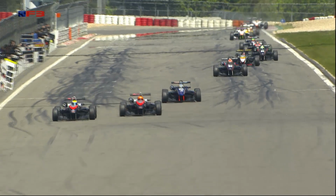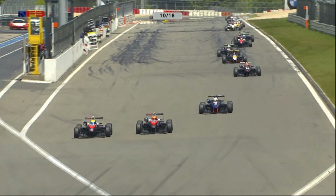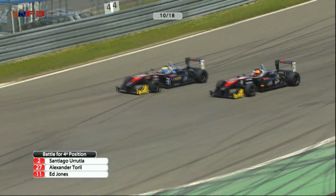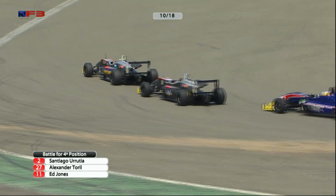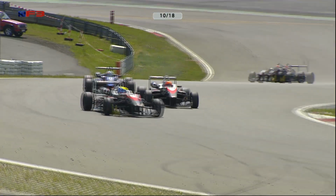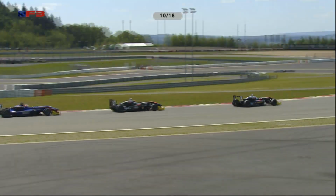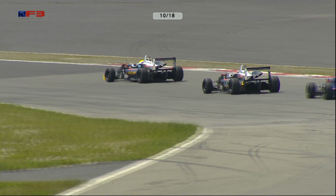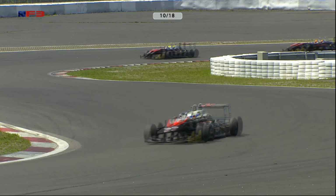Real battle is going to be the one into the turn 1 hairpin as Toril and Urrutia run side by side. Again, Urrutia staking the inside line nice and early. It's going to make Toril do this the hard way and try and drive around him. Toril looks for the switchback. Ed Jones sits there, poised, ready and waiting. And Toril knows he can't overcommit here because that is going to give Jones the opportunity to pounce and gain the position as Jones thinks about doing into turn 3.